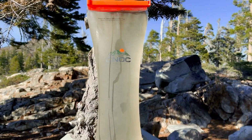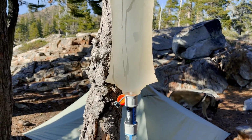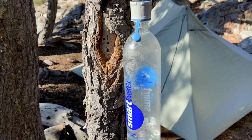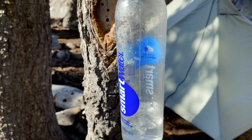The filter I carry is the VersaFlow by Hydroblue. It's a hollow core filter very similar to a lot of other filters on the market. They all work under basically the same principle. You can't really go wrong with whichever one you choose.